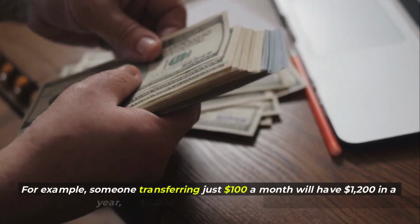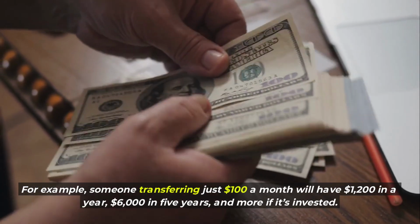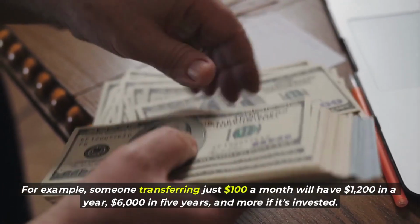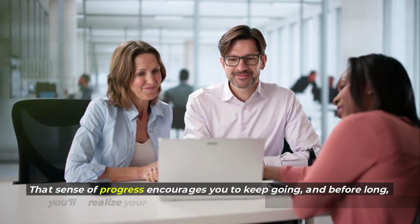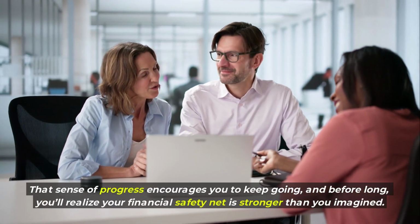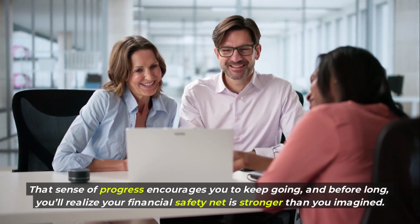For example, someone transferring just $100 a month will have $1,200 in a year, $6,000 in 5 years, and more if it's invested. That sense of progress encourages you to keep going, and before long, you'll realize your financial safety net is stronger than you imagined.